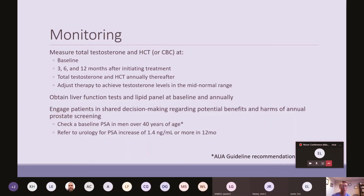You want to measure that testosterone and hematocrit at baseline, and then I do one at 3, 6, and 12 months after initiating treatment. If those are at goal, then I think at that point it's acceptable to move to annual measurement. The AUA guidelines recommend measuring the testosterone every 6 to 12 months. So if you have a guy that's pretty reliable, I generally move to annual.